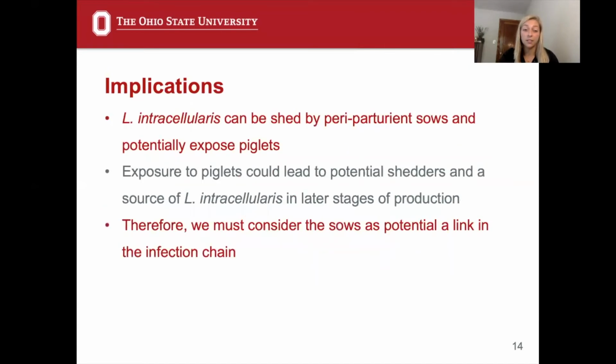Overall, based on our research, Listeria can be shed by periparturient sows and potentially exposed piglets. Exposure to piglets could lead to potential shedders and a source of Listeria in later stages of production. And therefore, we must consider the sows as a potential link in the infection chain.